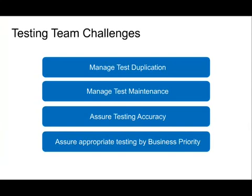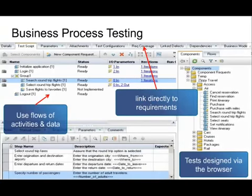Also, with all the focus on shuffling files around, how can you, with confidence, assure that you're testing what the business actually wants you to test in the first place? How can you make sure that your tests actually reflect what your business requirements are?